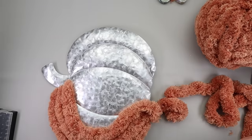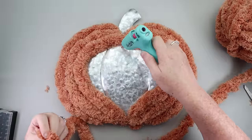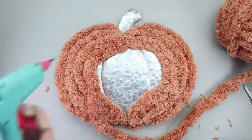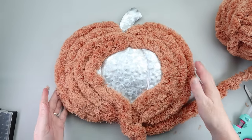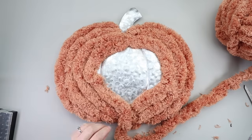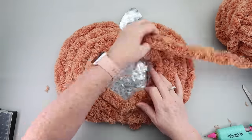Once that left side had three pieces of the yarn attached, I went to the right side and did the same thing. And the last step was just that middle section that was open. I just took the yarn and went spinny, spinny, loopy, loopy all the way into the middle, securing with hot glue as I went.